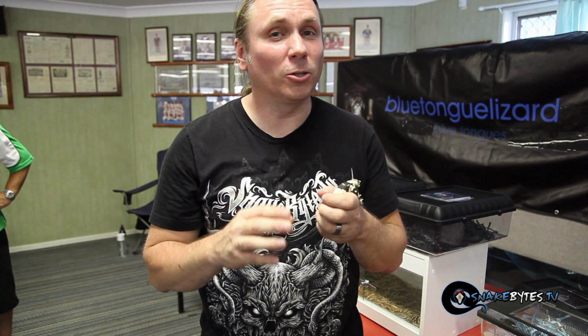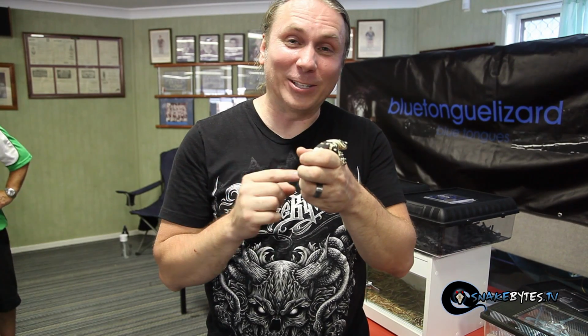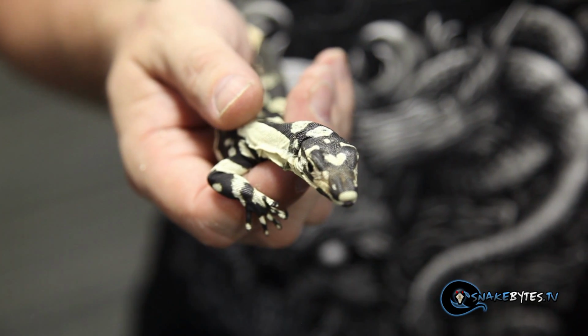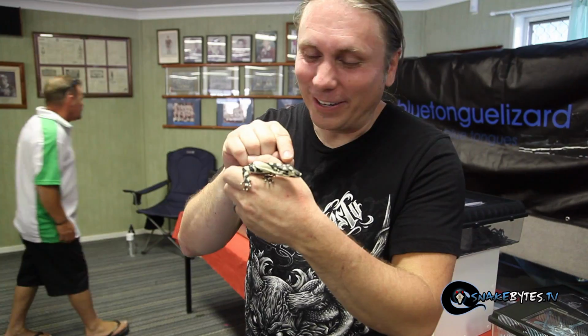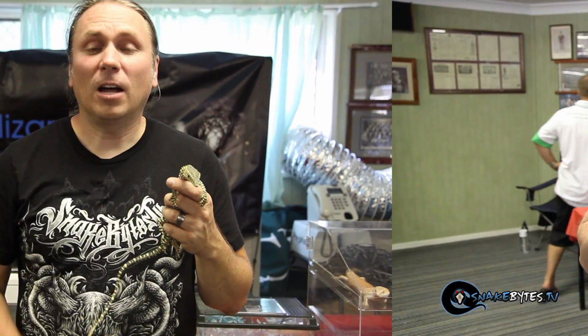Now, lace monitors are truly cool animals, and when they get big, they're pretty formidable. But this guy is a real cutie. The thing I really love about him is, take a look right on the top of his head. He has a little heart pattern. Now that's pretty cool.